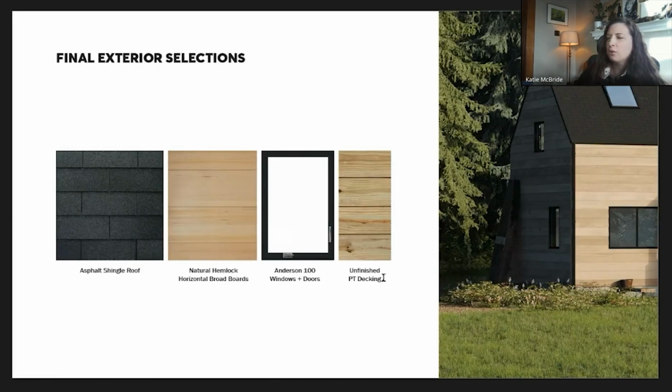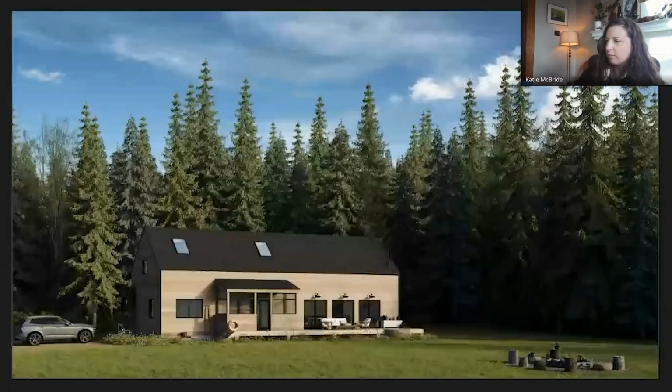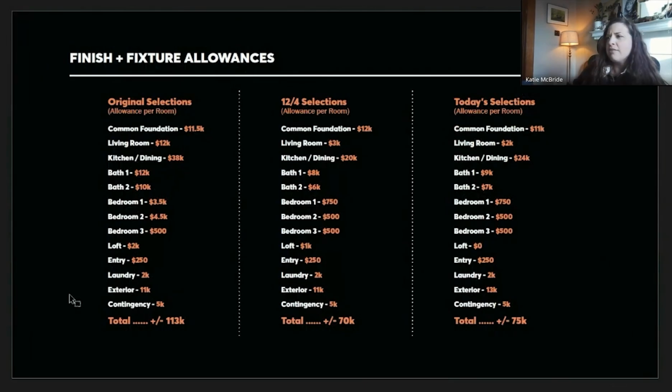Once we knew we couldn't go with the black siding that was stained, because it just cost too much to finish out, we went with this large board hemlock, and you'll get to see that in the construction photos. And we went with asphalt shingle roofing. That's always going to be an exterior VE kind of pitch from us: let's go with natural wood that ages over time, and let's switch to asphalt shingles. Now we don't even pitch metal siding unless we absolutely know we have the budget for it. But in the end, I think the palette turned out really great, and Brian is pretty pleased with it as well. And then finishes and fixtures.